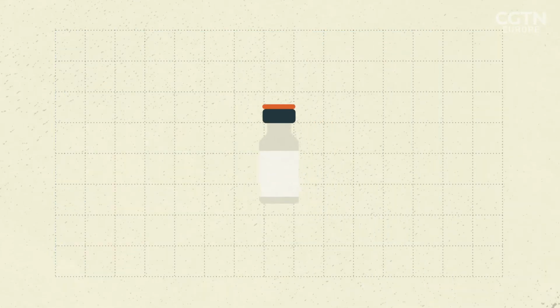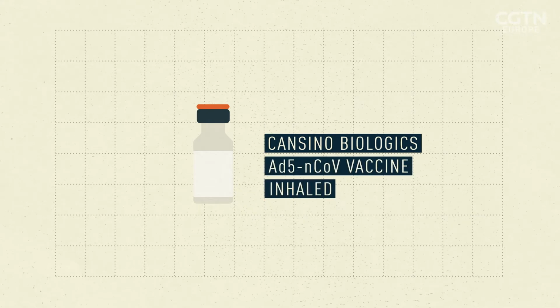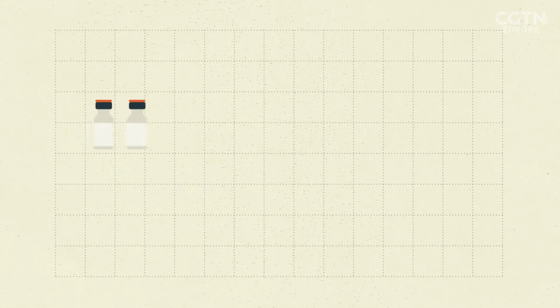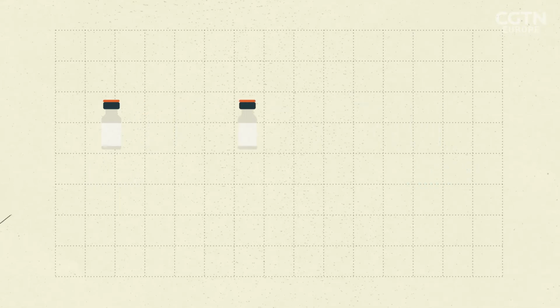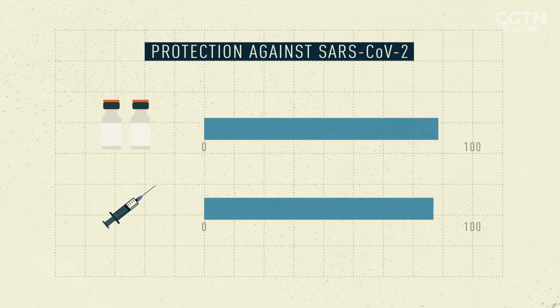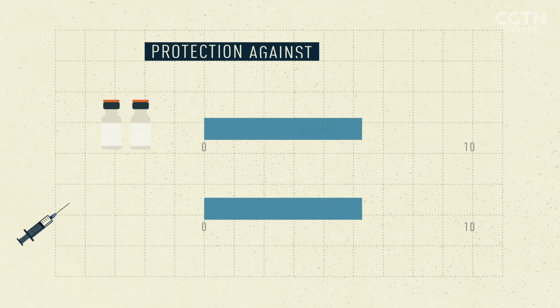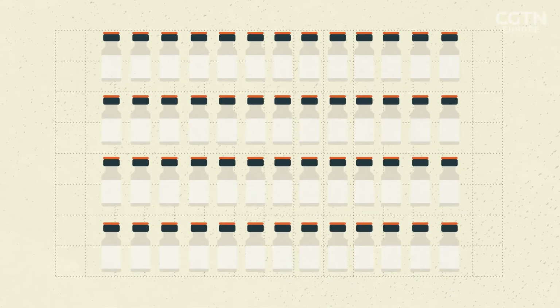To combat this, CanSino Biologics in China have developed an inhaled version of their COVID-19 vaccine, which has had early success in clinical trials. Two inhaled doses of the vaccine, given 28 days apart, produced a similar level of protection, measured by neutralizing antibodies, to those of a single injection. And the lower dosage used means that production capacity can be boosted.